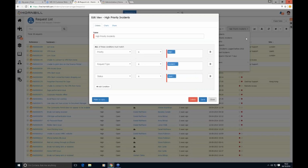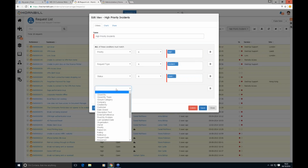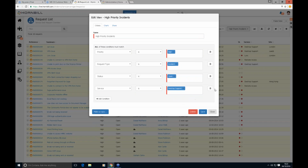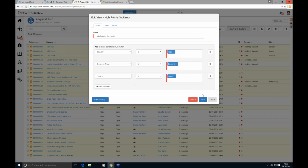So I can come through here and I can define the name of my view. I can start to add conditions in and build up to say that actually in this particular instance, I'm only interested in service is, I don't know, desktop support, for example, and I can add that condition in. So now I'm only looking at high priority open incidents for the desktop support service, for example. So really quick and easy to extend or build new filters.